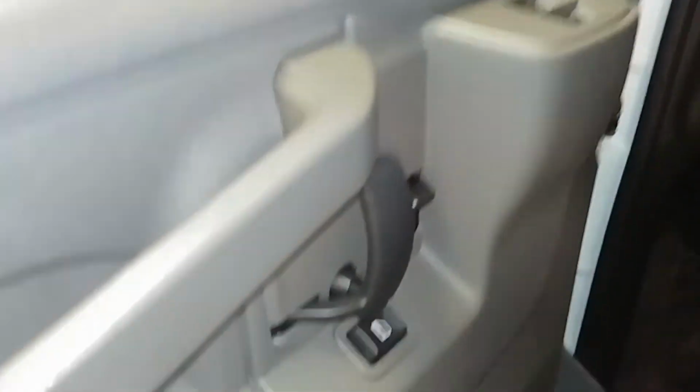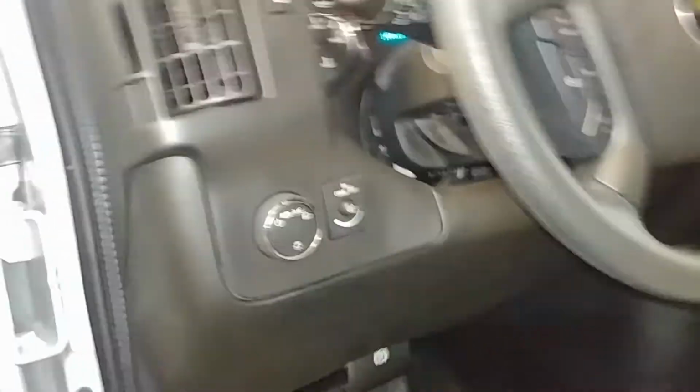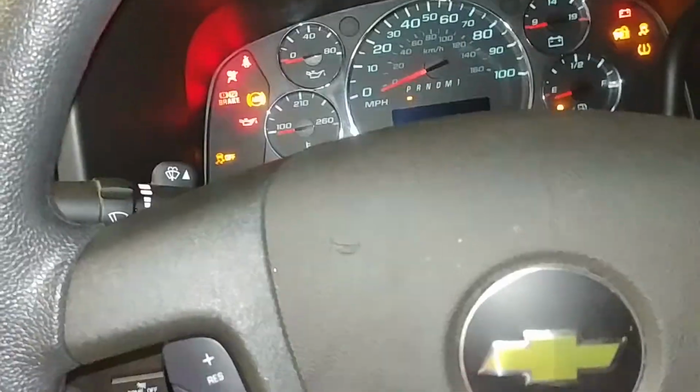Now, for the car, you got power windows, power door locks. I don't know where the power mirrors are. I'm sure you could find them. Got your cruise control right there. Here's your front passenger seat. Front driver's seat. No holes, no tears, no rips. Looks good. Let's see, maybe it doesn't have power mirrors. No power mirrors, guys.